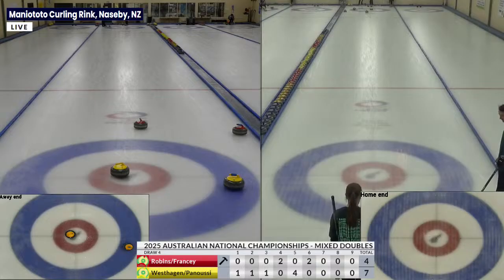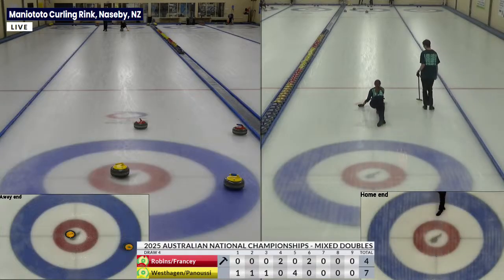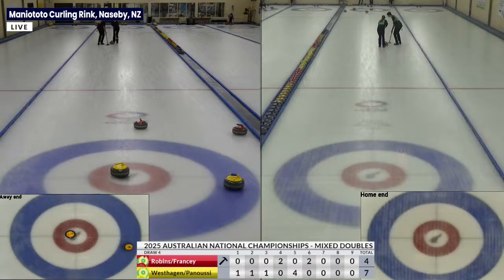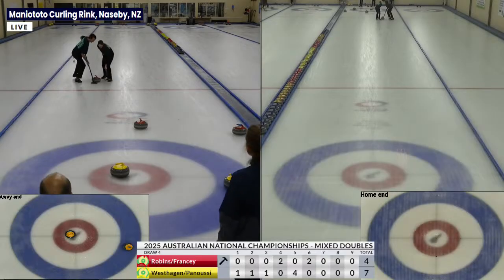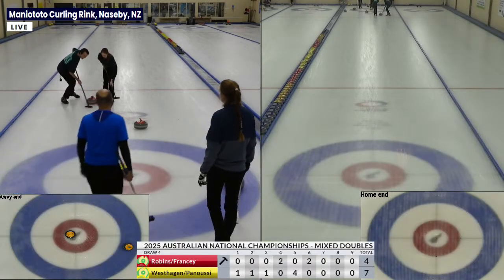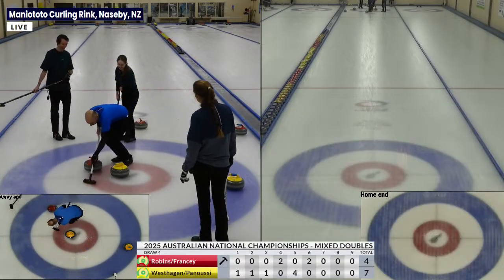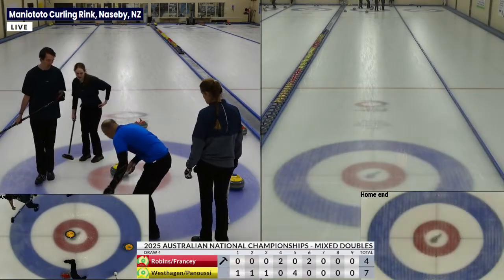We lost 5 on our power play. This would just be a last stone draw for Joe to the button. It's got the backing of the yellow. Needs to come in. Oh, he's just staying out wide. I just suspect it was a little bit long. Swept a bit soon.